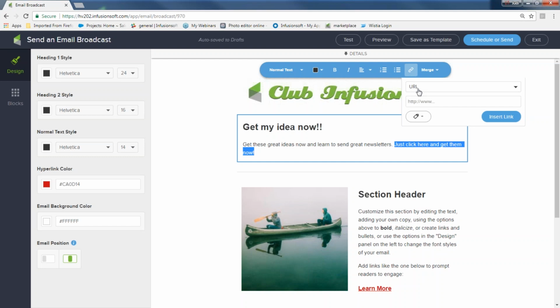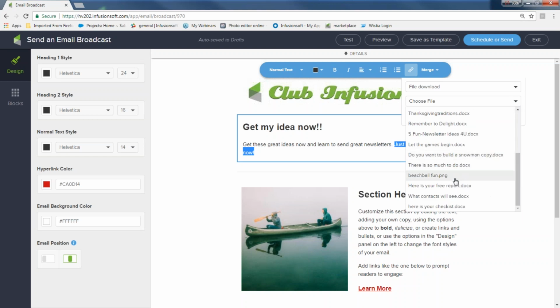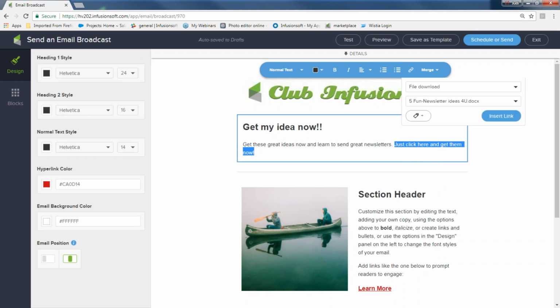So if I want to direct them to a blog post or a landing page, I can do that, but I want to give them a free report. I'm giving them some free ideas. So I'm going to come to this little arrow going down, come down to File Download and click it one time. And now I get to choose what file I want to give them that they can download. If I don't have a file already added, I just hit Upload New File. You'll go to your file on your computer, scoop it up, and put it inside Infusionsoft, and it will hold it in the Infusionsoft server. I already have mine, so I'm going to come to Choose File, and I'm going to find my ideas. 5 fun newsletter ideas. There it is.